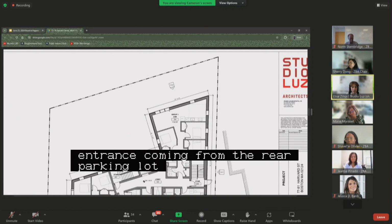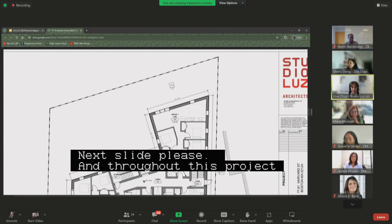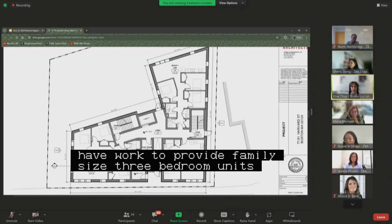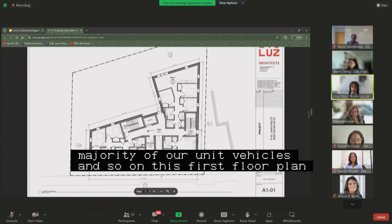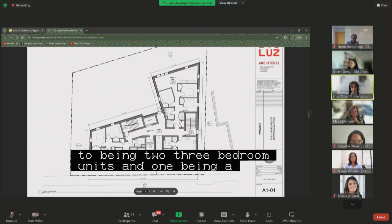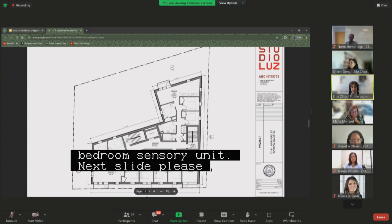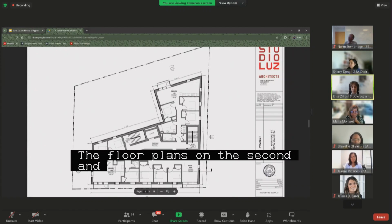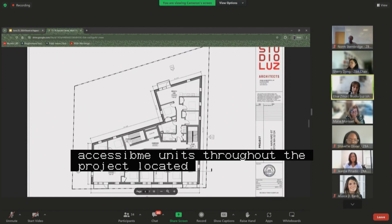Throughout this project, we have worked to provide family-sized 3-bedroom units as the majority of our unit mix. On this first floor plan, you'll see that we have 3 units on the ground floor, 2 being 3-bedroom units, and 1 being a 1-bedroom sensory unit. Next slide, please. The floor plans on the second and third floor stack. Here you'll see we have 3 units on each of those floors, all of which are 3-bedroom units. And you'll also see that we're providing 2 Group 2 accessible units throughout the project located on plan north here at the rear of the site. Next slide, please.